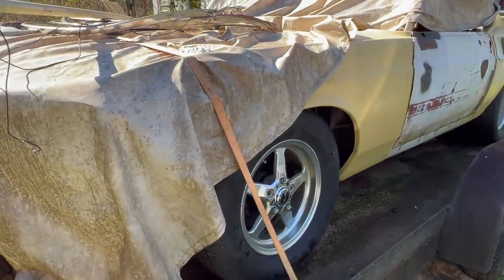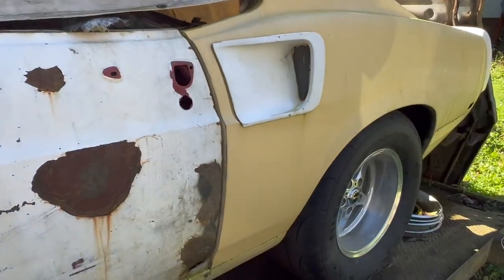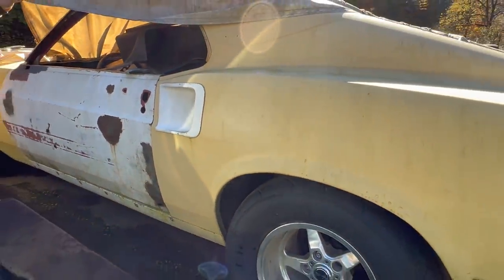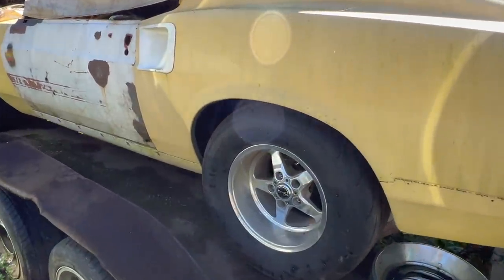Moving on, we've got another really cool street strip project. This one's a Ford Mustang Fastback, and you can see that it's mini tubbed in the back. It's got some drag racing wheels on it. And this is actually a pretty solid car. You know, it's very buildable. It needs some work. It definitely needs some metal work. It needs obviously a lot of finish work to be done, but there's a lot of potential here.